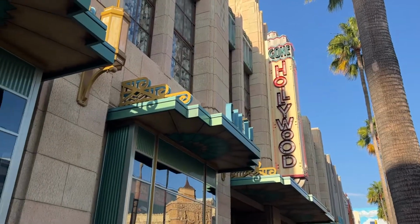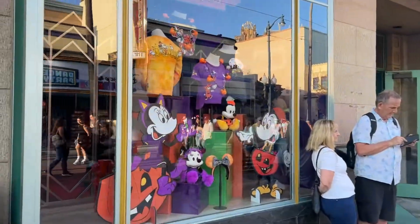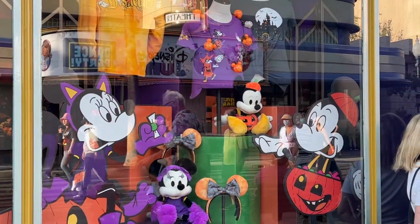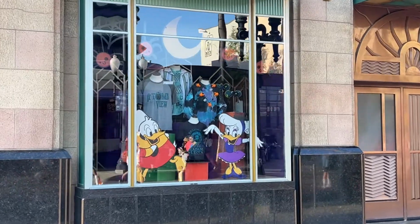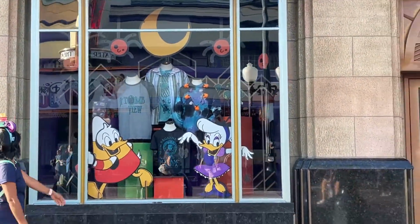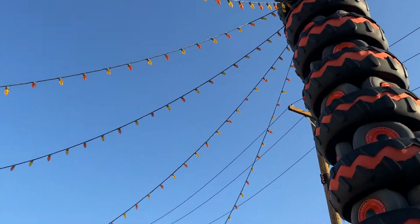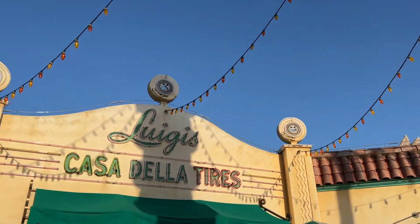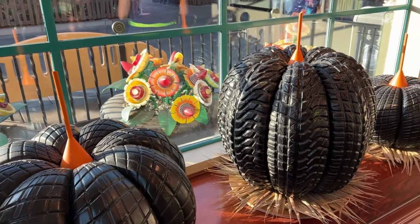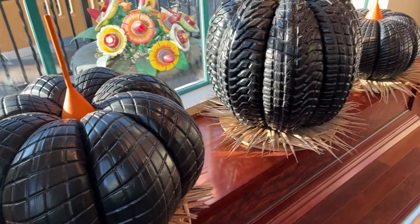So right here on Hollywood Boulevard, they have more Halloween windows. So there's that one right there with Mickey and Minnie. They look so cute. Then there's Donald and Daisy. Those look so cute also. And all the little spiders up top, ready for Halloween. They have the pumpkins and I don't know if those flowers are always there, but the pumpkins for sure for Halloween in the Luigi's ride.